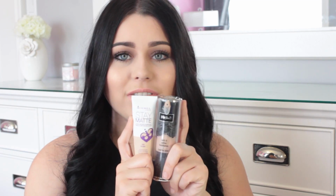Every time I wear these foundations, whether it's this one or this one, I always get complimented and asked, oh my god, your skin looks flawless, what are you wearing? So most definitely love these two foundations.